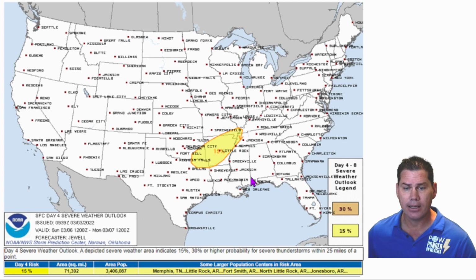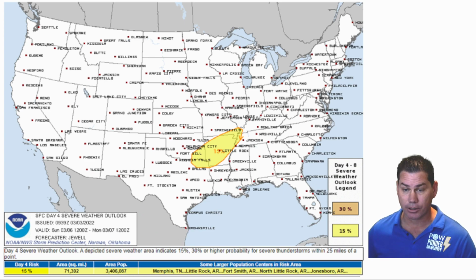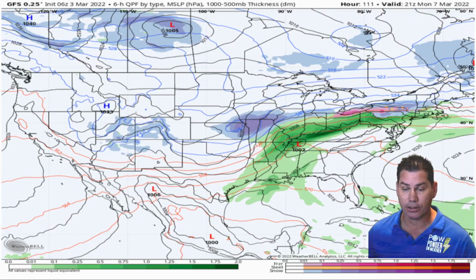So we'll be definitely keeping an eye on this area, especially into Sunday night. So if you live in this section, definitely be weather aware with your weather radio handy for these alerts and warnings as we get into that Sunday night time frame.